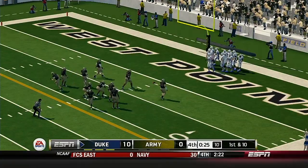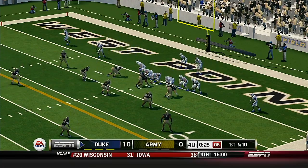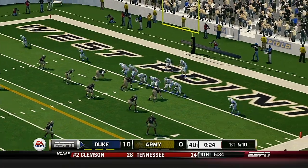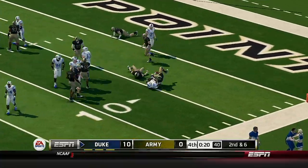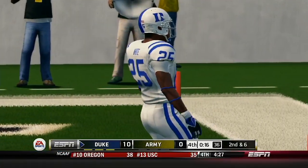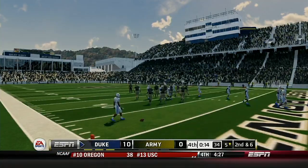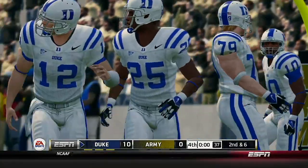Take over here, ready to start a new series. Tackled after a decent pickup. That's good for a gain of 4 yards. That makes it second and six. Second down. They're deep in their own territory.